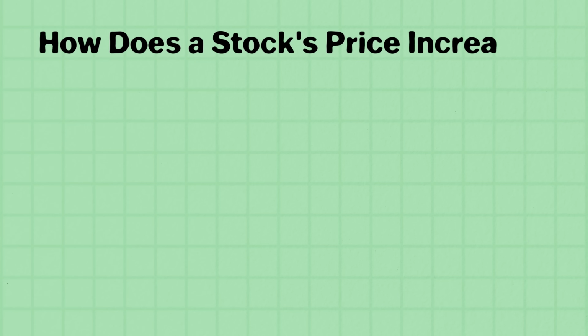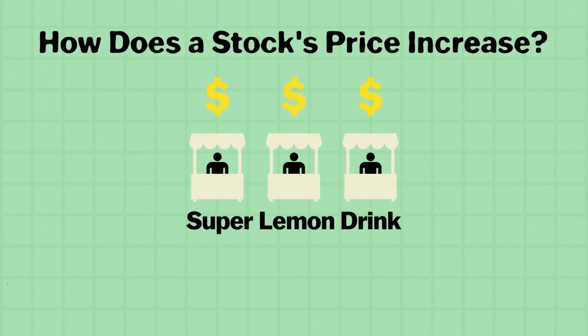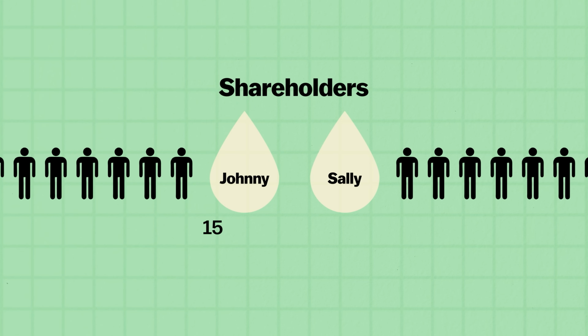But how does a stock's price increase? Let's say your lemonade business is doing really well. People are hyped about it and strangers want to buy its stock because they believe it's a great business opportunity, even though your secret recipe is just using limes instead of lemons, but whatever. So the strangers will go up to your shareholders, your friends who own shares of your business, and the strangers will offer to buy their shares from them.